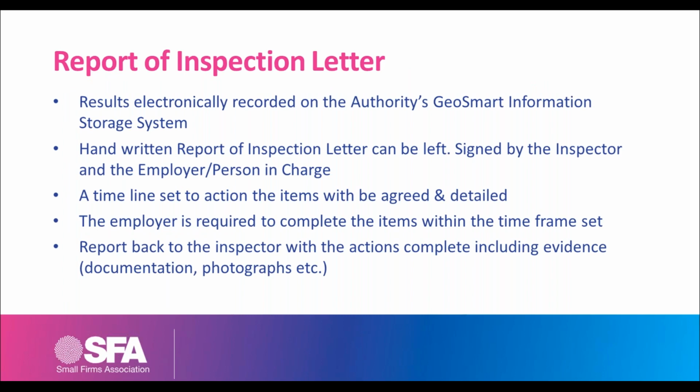So the report of the inspection letter results are electronically recorded on the authority's GeoSmart information storage system. They'll provide you with a handwritten report of the inspection which can be left on site. It's typically signed by the inspector and the employer or person in charge. A timeline is set out to action the items which will be agreed and detailed. The employer is required to complete the items within the time frame set and then report back to the inspector with the actions completed, including evidence to support that. And that could be in the form of documentation, photographs, etc.